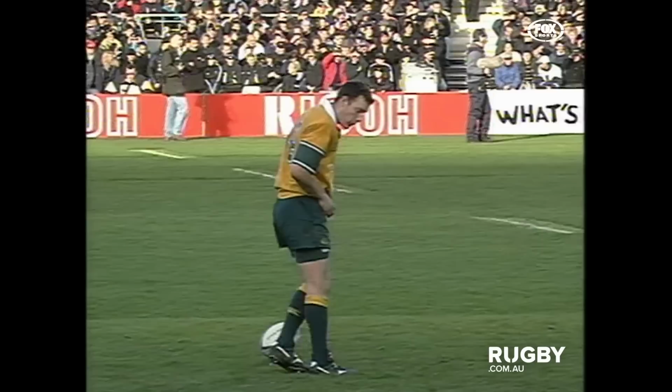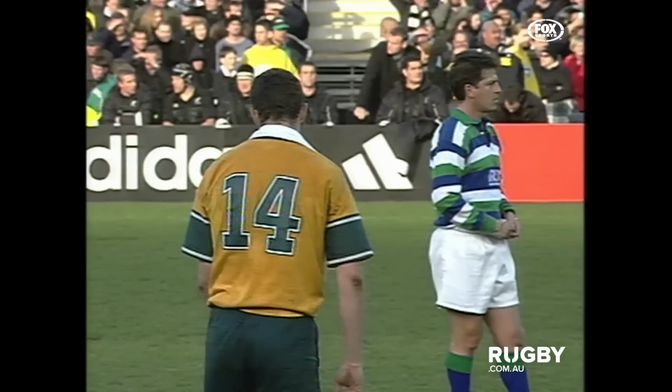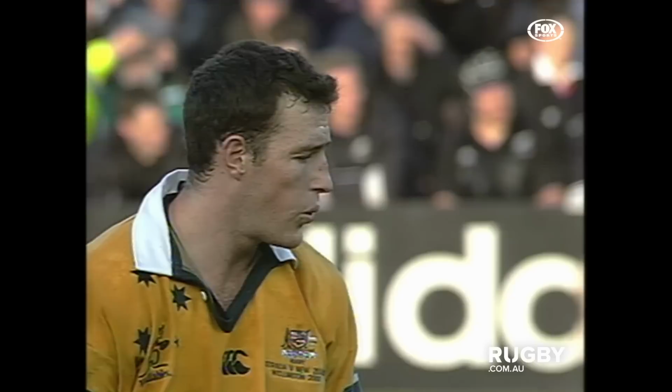Yes, Murray, he's got to make sure he just goes through his kicking routine, concentrate on what he has to do here. Enormous pressure, but he's just got to make sure he focuses on his technique, try and eliminate what's happening around him, and just look for that rhythm. But he's just got to go through the process in his mind.